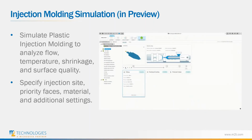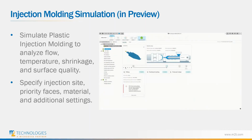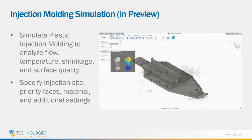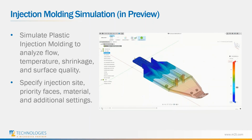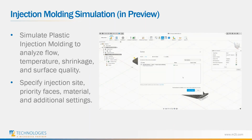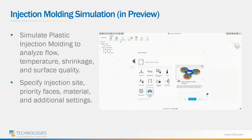While setting this up, you have some simple tools for setting the injection site, selecting any priority faces where you want a better surface quality, selecting what material you want to use from Fusion 360's list of materials. And lastly, you have some additional settings for the process. And so when you get those final results, you can actually visualize what the flow is going to look like, how the cooling operation goes, and see a readout of that process from filling to cooling and the final result.